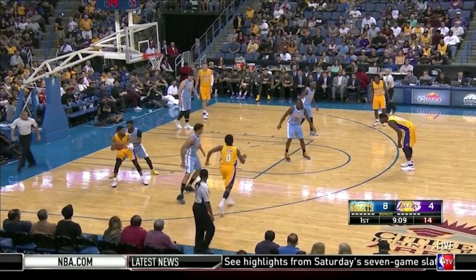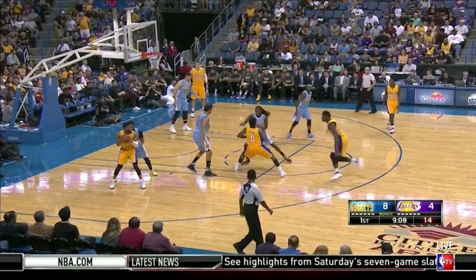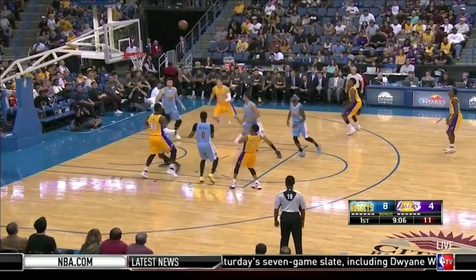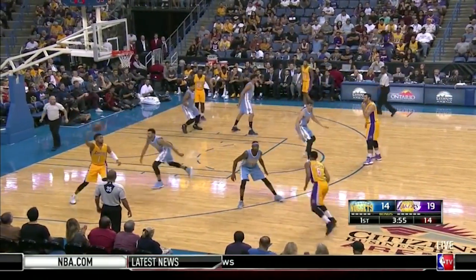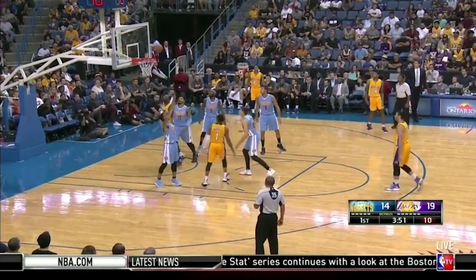In this instance, with Nick Young the shooter and Randle the screener, they should flip this and have Young get the screen towards the top. I really like how this turns into a pick and roll from the low post and an open shot. There will be some growing pains, but I like how Walton wants to give Russell opportunities to develop his post game and make him more of a threat from all around the court.